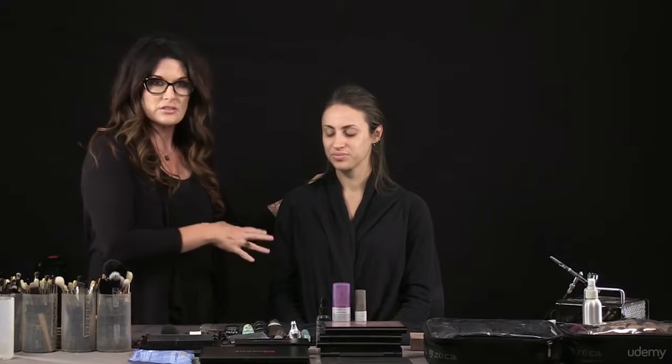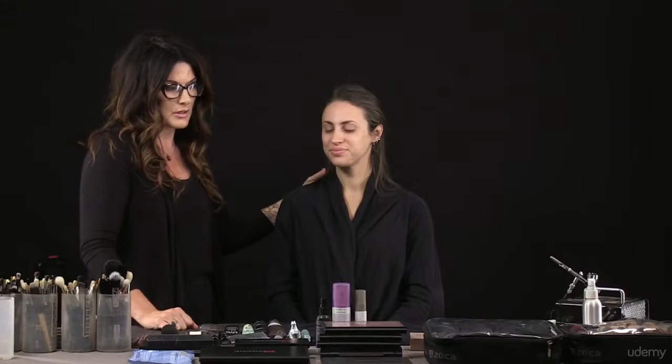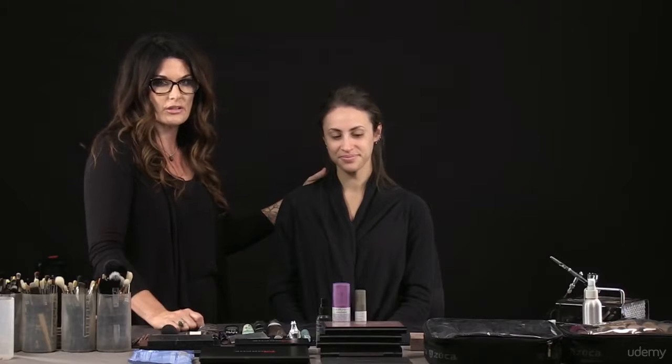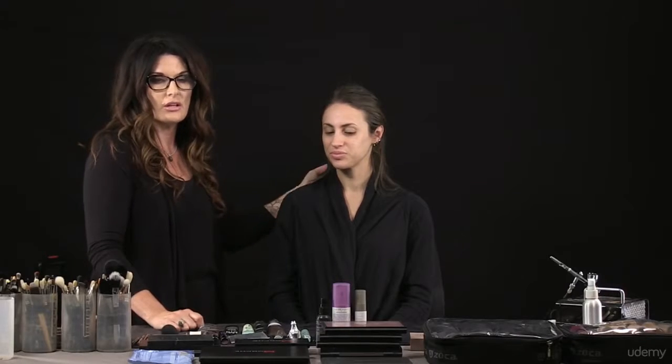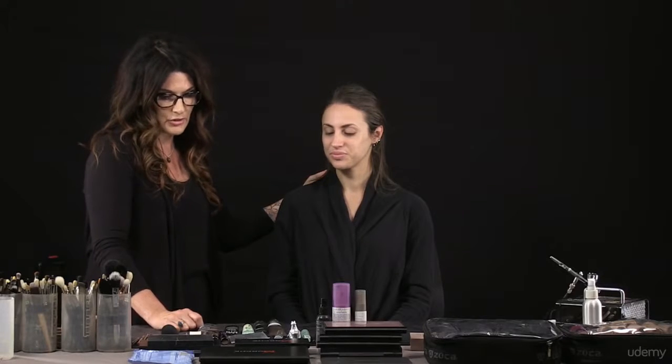So first of all, this is my model Jessica, and I'm going to be doing the bridal makeup on her. So I've investigated about skin type. Her skin type is pretty normal, but I will go through things like dry skin types, oily skin types. This is very important also for the choices that you make throughout the makeup application. We will be using an airbrush foundation, and I'll explain why, but I'll do a traditional foundation coverage as well, so you have the option of both. But first of all, you want to do some prep work on the skin.